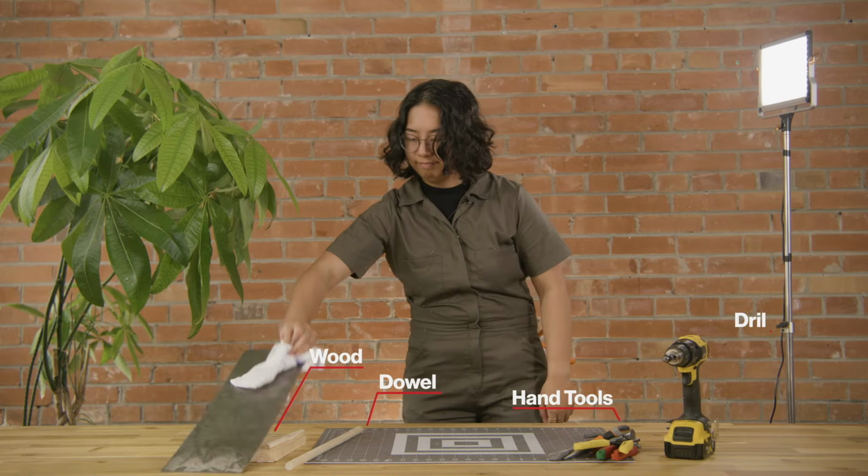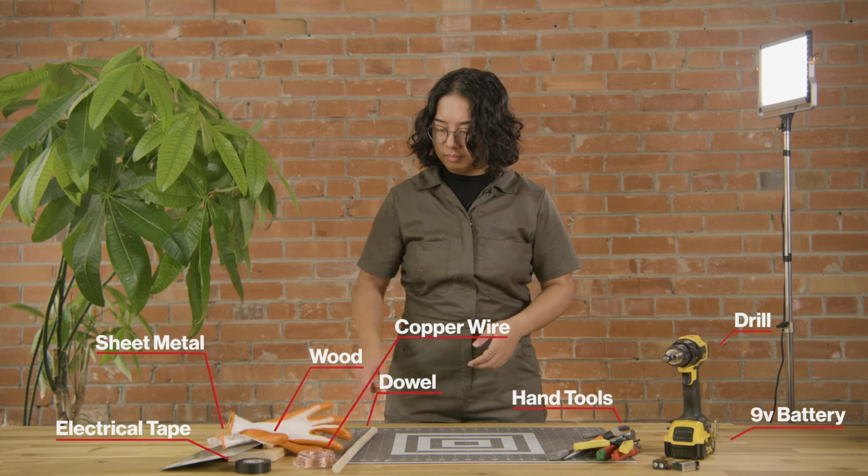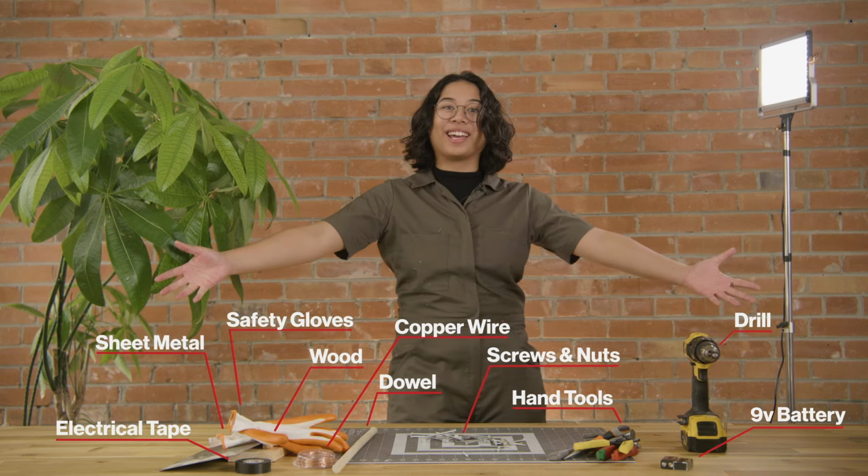Let's go. Take one. Alright, so with every build, we're going to be focusing on exploring time-accurate techniques over time-accurate materials. So we're going to be using things that you could grab at your local hardware or craft store. For this build, we're going to be using the following.